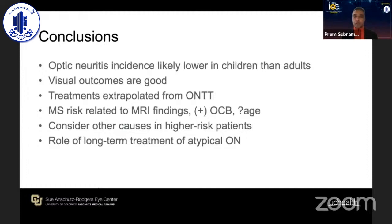MS risk in those patients with retrobulbar optic neuritis is related to MRI findings, oligoclonal band positivity, and a slight effect of age. The older they are, the more they're going to be like adults in terms of their risk of MS. You definitely want to consider other causes in higher risk patients, Asian patients, Black patients, those who present with atypical symptoms, and we can perhaps discuss the role of long-term treatment in patients with atypical optic neuritis.